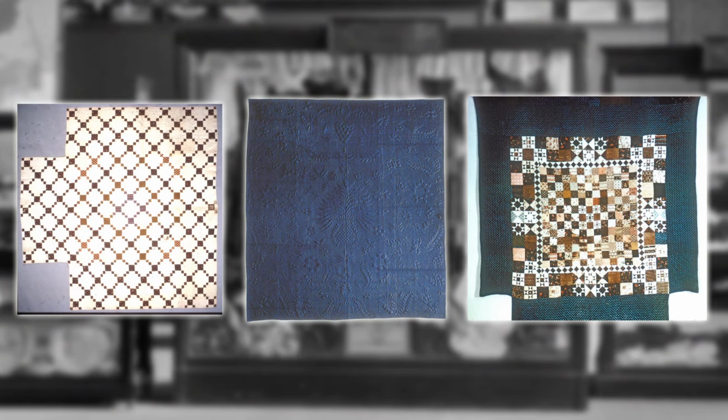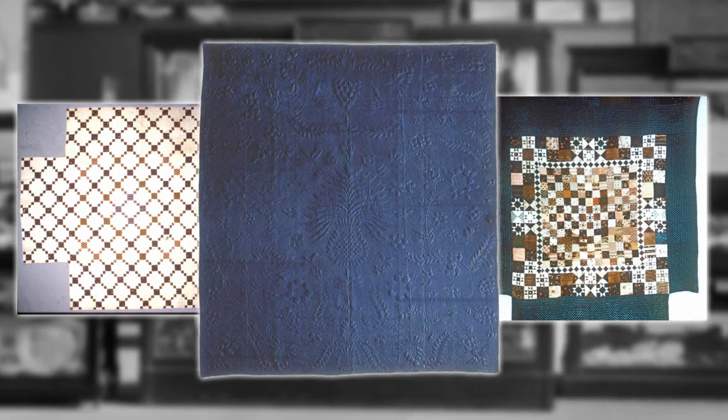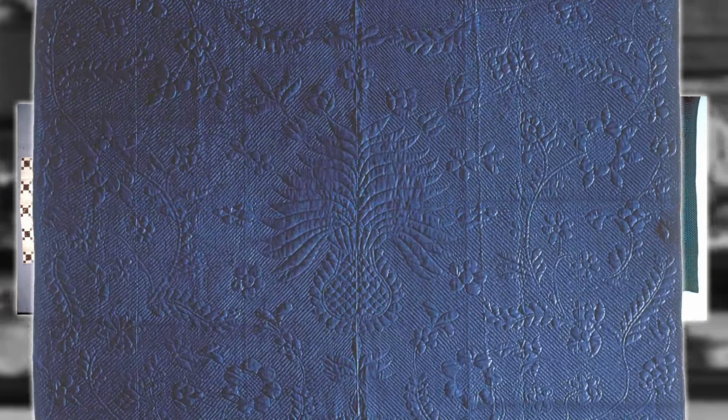The one that is a quilted counterpane has 3 layers. It's indigo blue wool for the top. It has a wonderful quilted pattern. In the center is a pineapple. There's another bed cover in the collection. It's an embroidered counterpane, and it has the same design.